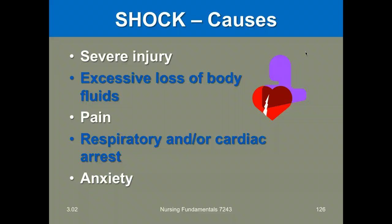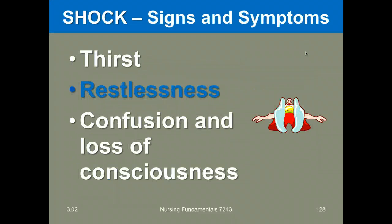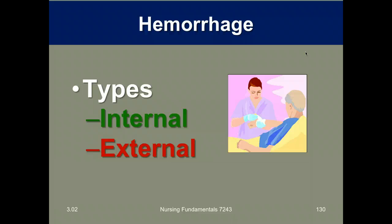Causes of shock can be from severe injury, excessive loss of body fluids, pain, respiratory and or cardiac arrest, anxiety. Signs include low or falling blood pressure, weak, rapid pulse, cold, moist, pale skin, rapid respirations. Patients also have thirst, they're restless, they're confused, and oftentimes they have a loss of consciousness. What do you do? Summon help, stay with them, keep them laying down, control any bleeding if they have it, and keep them warm. So hemorrhage, there are two types, internal and external.